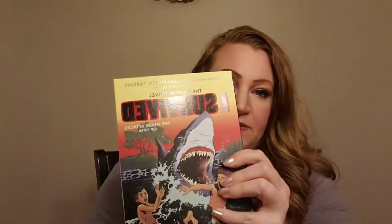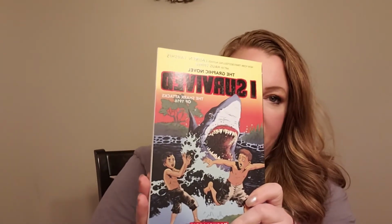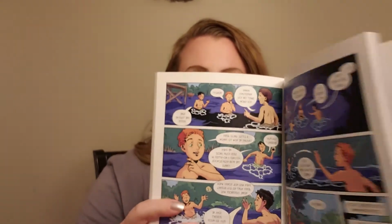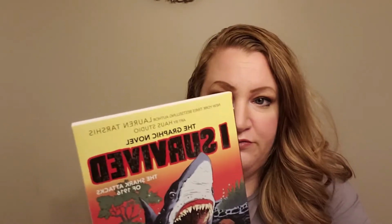So I went to Books A Million, and I hadn't seen these before, but they're the I Survived graphic novels. And as I've told you before, I love graphic novels because they're just so great for reluctant readers and students who have a hard time comprehending, because they have the picture clues and they love these. And I got these for my students.